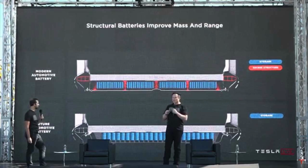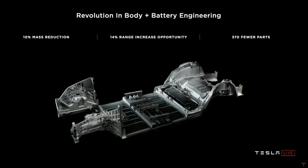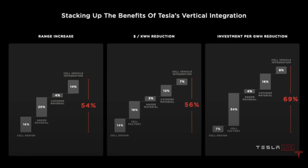They will allow for more dense placement of the batteries, therefore improving their mass efficiency. There is a 10% mass reduction and a 14% range increase opportunity when simply removing non-cell battery space, which has a negative mass, and freeing more space for bigger cells. Just to summarize, it all leads to 3 major improvements: a 54% increase in range, a 56% reduction in the dollar per kilowatt-hour production cost, and a 69% reduction in investments per gigawatt of production.